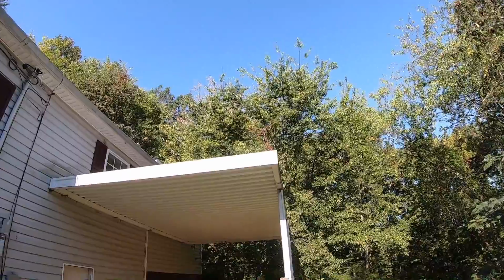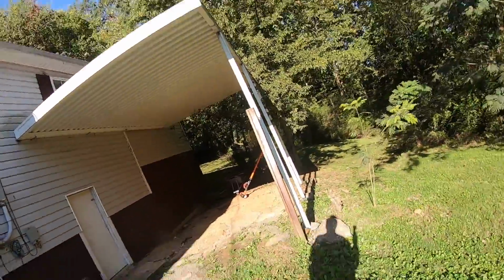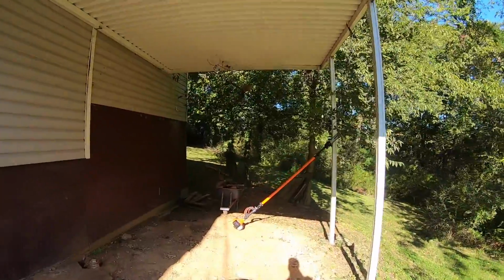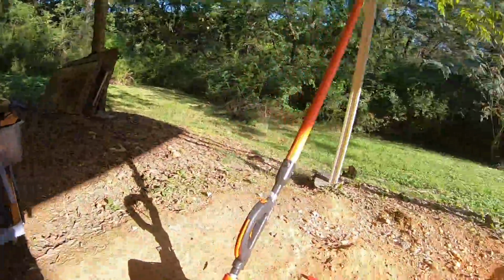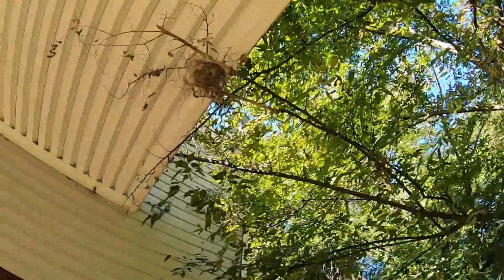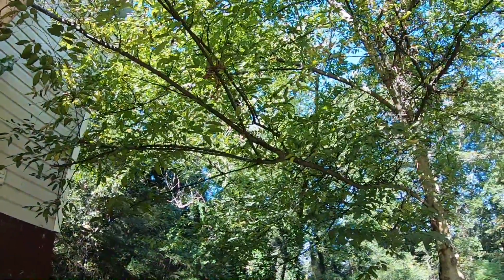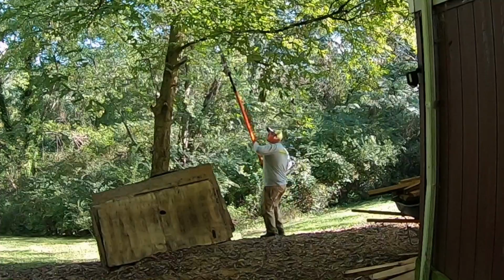Today, oh look, there's something growing in the carport. That wasn't on my list. Today on my list, we got the Echo pole saw 2620, the PPT 2620, that is. We're gonna get some of these limbs. Oh, it's a bird's nest. We're gonna get some of these limbs here off of this house and off of the carport. Without further ado, let's get to sawing.